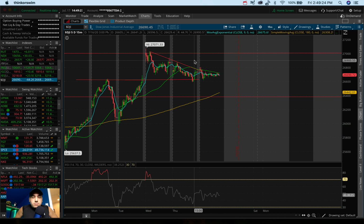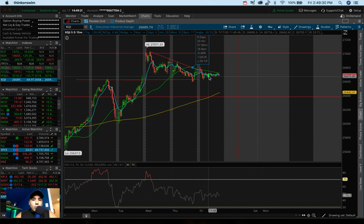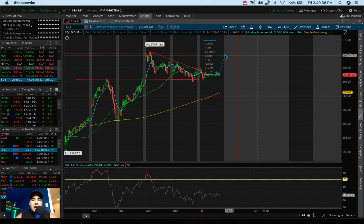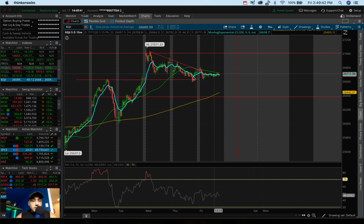So watch out tomorrow. Well, not tomorrow, guys. I wish the markets were open all weekend. But watch out on Monday what we end up doing. It seems like we already are consolidating out of this wedge, kind of, which is good. So watch for the pop up to retest 27K. That's the upside target I'm looking at here on the Dow Jones in the short term.